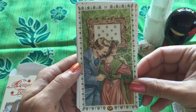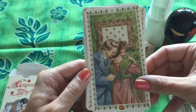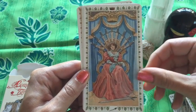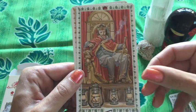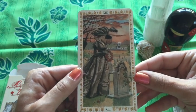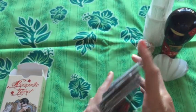And she's like, oh no, what are you doing? I do not know. And he's like, hey. Yeah, these are just so cool. And our death card. So that is it. That is all 78 cards of the Romantic Tarot.